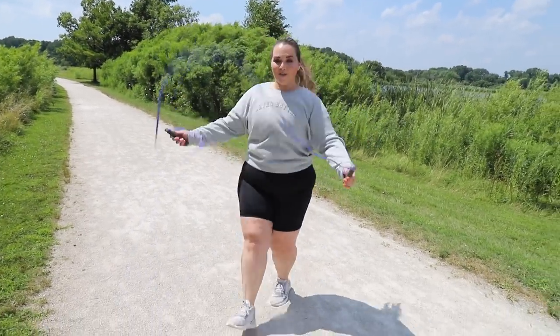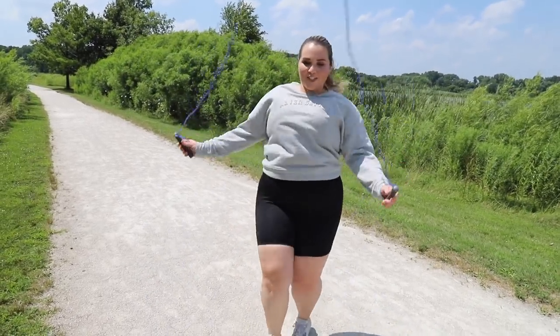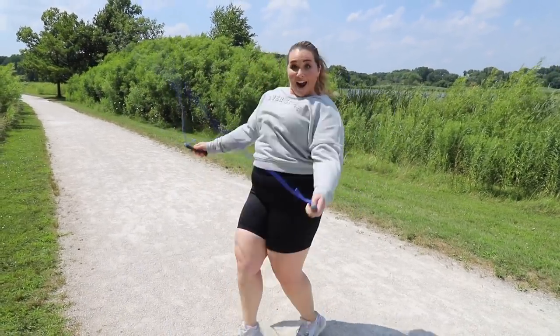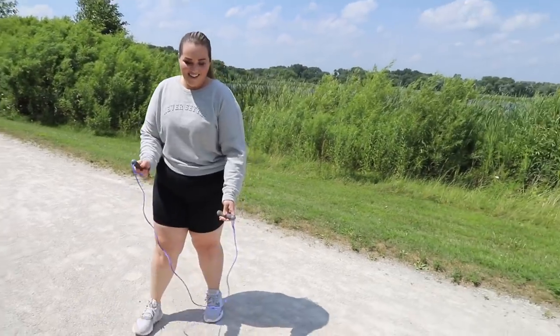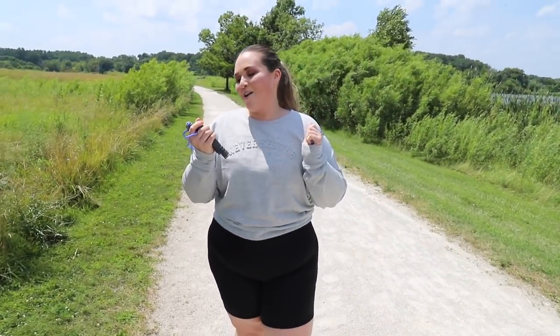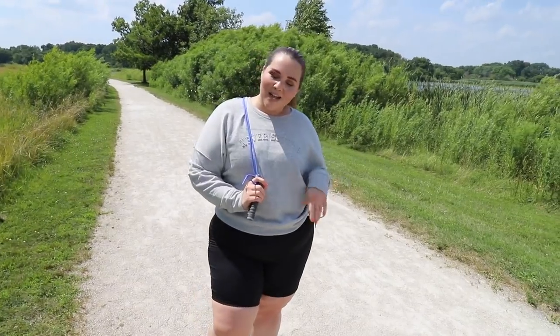So I found that while jumping rope, I can't do the traditional just up and down thing. I have to do this little Charlie Brown. This is the only way that I can. Watch out for that snake, sir. This is the only way that I found that I can properly jump rope, okay? However, it's hard to do it on camera and look good, so I'm gonna stop where I'm at.